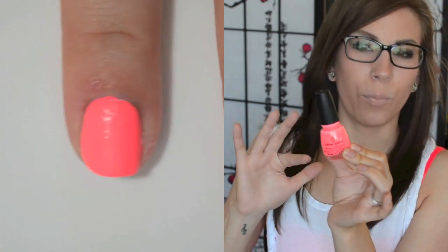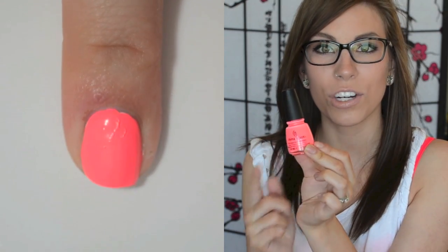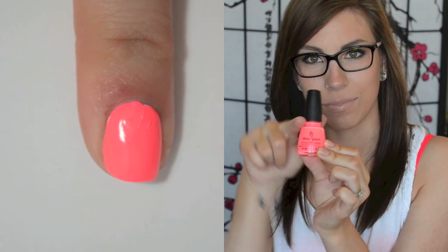It's weird. It's like a pinky orange, but I don't see it as a coral. It's just a weird color, but it's gorgeous. It looks like it even has a pink halo around it in my viewfinder because it's so bright.